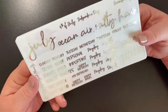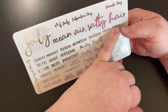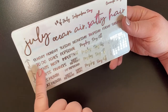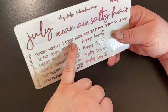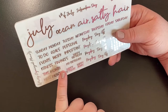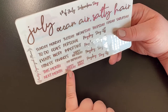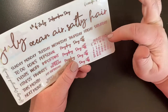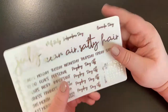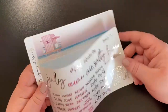And then the other stuff on here are your days of the week, Sunday through Saturday, and some labels if you're using the checklist: to-do, goals, personal, events, work, important, fitness, finances, this month, next month. You have happy birthday, my birthday, happy anniversary, paydays, day off, and like I said, that next month thing, and the couple of holidays, which is very exciting.